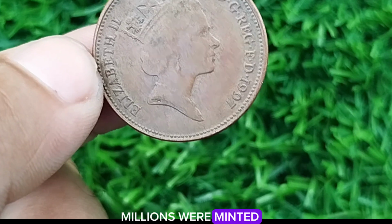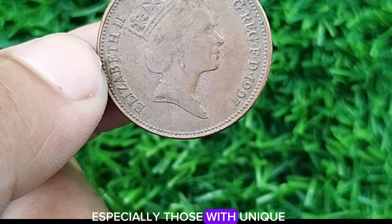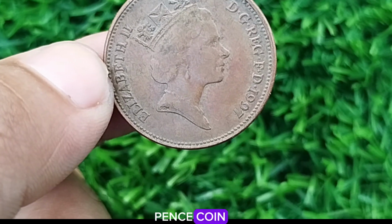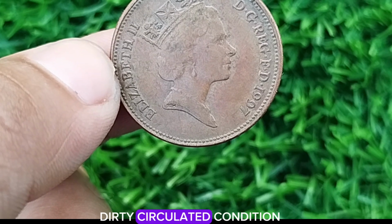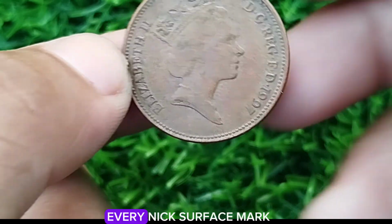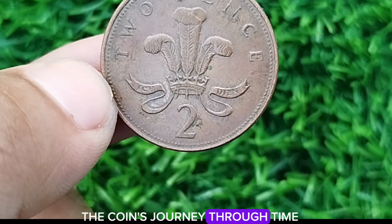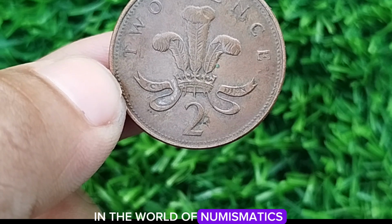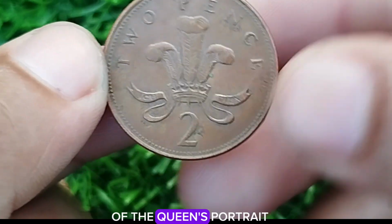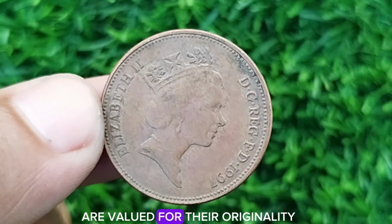While millions were minted, not all have survived the decades in collectible form, especially those with unique surface marks and aging. What makes the 1997 2 new pence coin truly special, even in dirty circulated condition, is its authentic character and historic design. Every nick, surface mark, and bit of toning tells a story of the coin's journey through time. In the world of numismatics, circulated coins that maintain strong features such as the clarity of the Queen's portrait, full date visibility, and legible reverse details are valued for their originality.